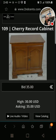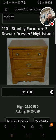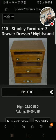$35, yes? It's cherry. Sold, $30, 523. Stanley Furniture, 3-drawer dresser slash nightstand. Nice little piece of furniture by Stanley. Not the tool company, the furniture company.